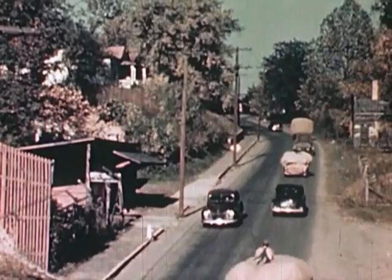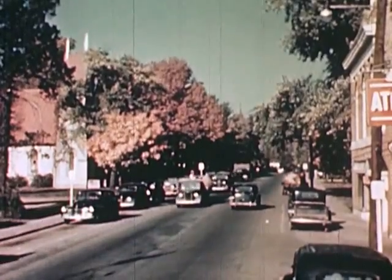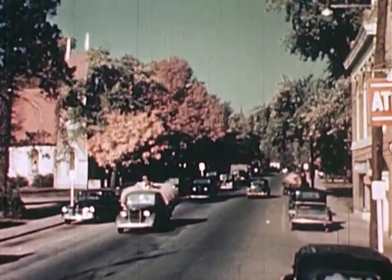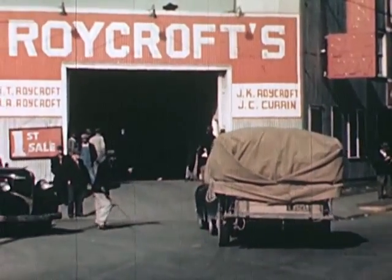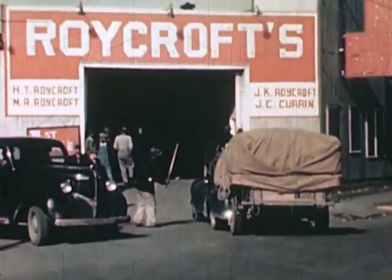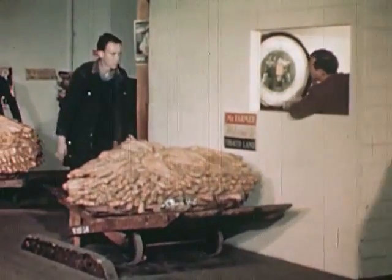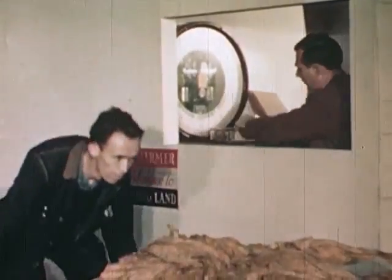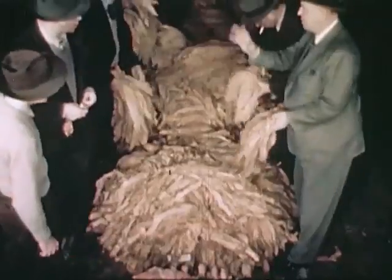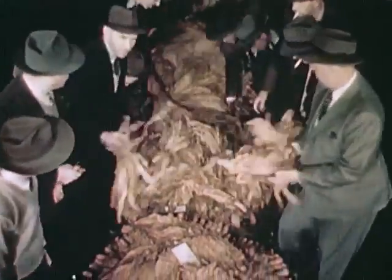Market time in each section of tobacco land lasts from 8 to 12 weeks. It begins in July in Georgia and South Carolina and ends months later in Kentucky. Competition is keen among the many warehouses in market towns. The farmers bring their crops to the trading floors in shallow baskets. Each basket is carefully weighed and checked. Tobacco selling has developed a system and a ritual all its own.